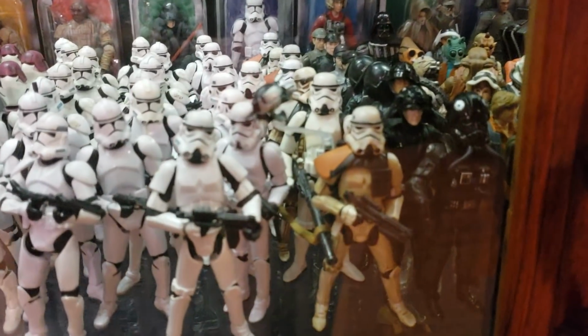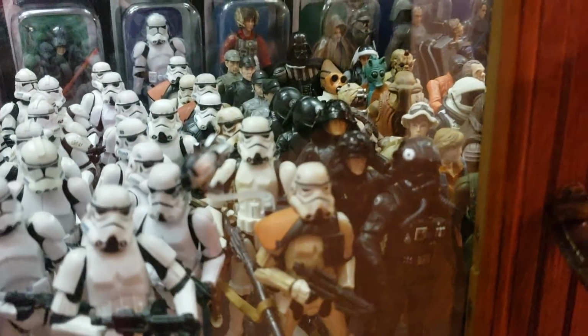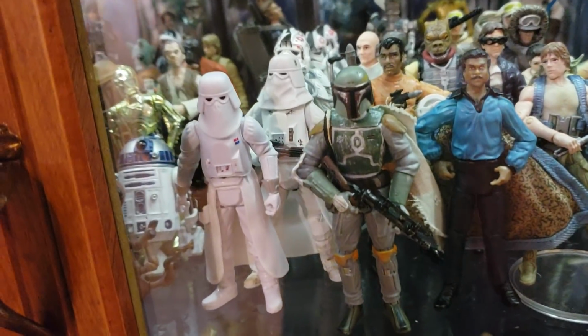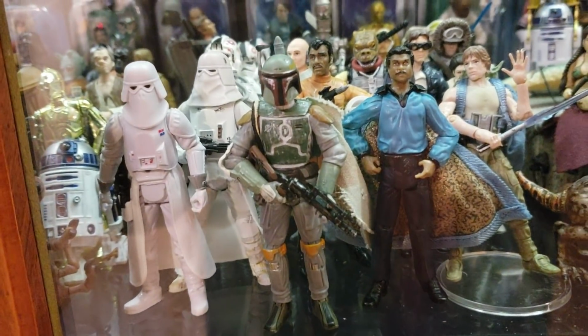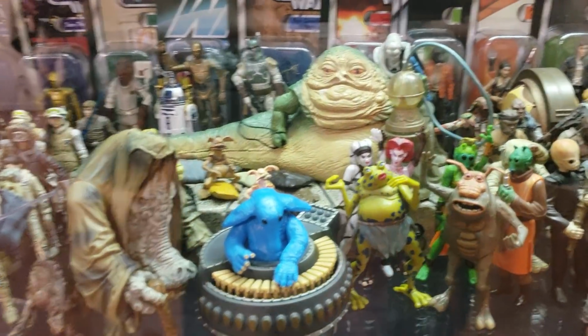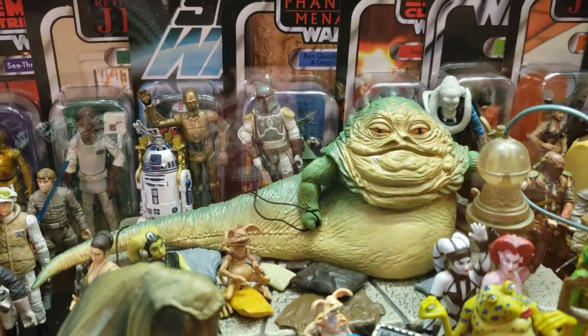And then we go to, if they start turning to Stormtroopers, that's when it's A New Hope. And there's some Cantina guys back here. Gotta love that classic Cantina scene. And then Empire Strikes Back, of course, with my favorite in the front, ESB Boba Fett. And Return of the Jedi, with all the Jabba's Palace stuff. And we got RTJ Boba chilling back there with Jabba himself.